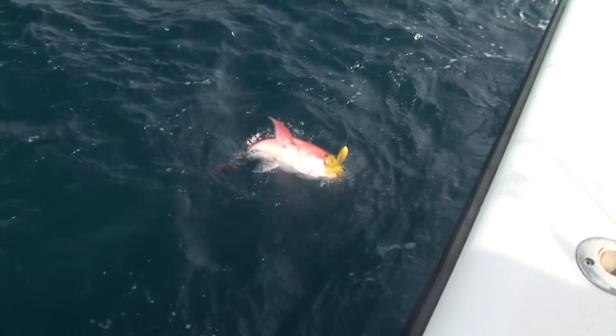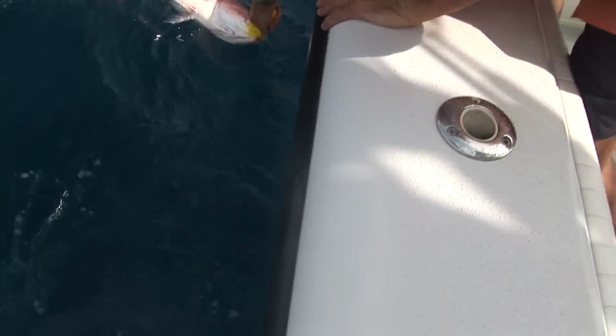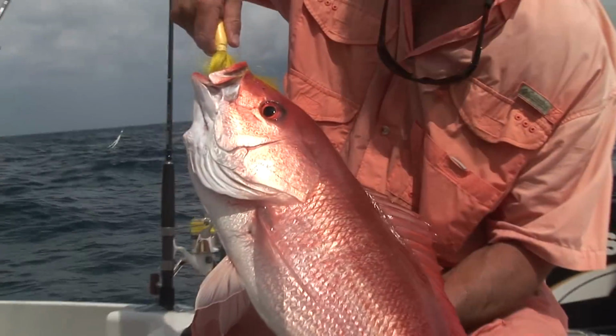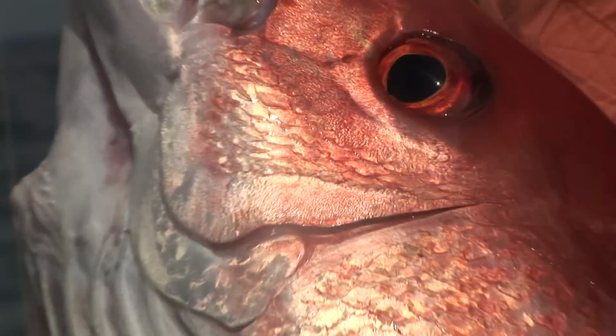Beautiful snapper. Oh, yes. Oh, nice fish. Beautiful fish.